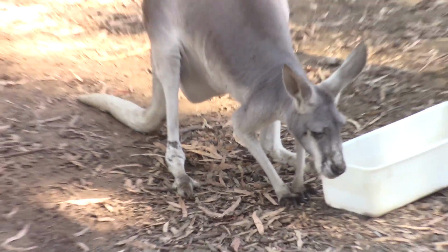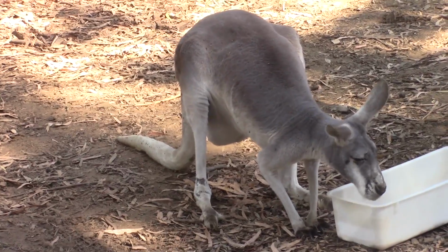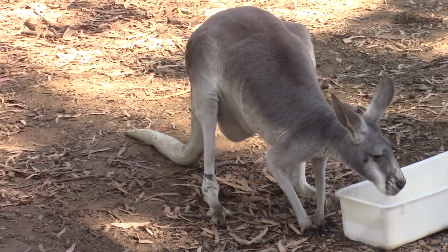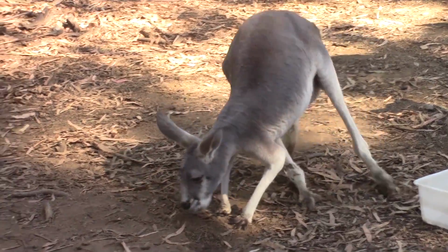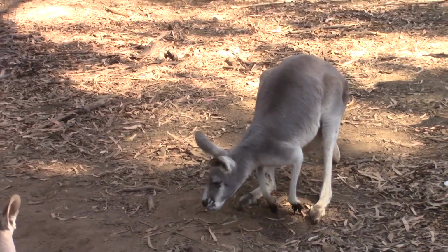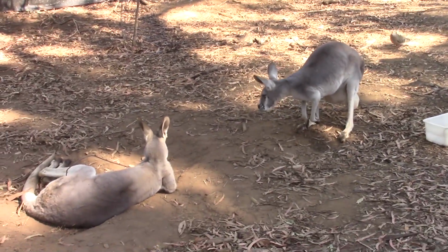What about kangaroos? They like to ask, why are you called red? They get the name from the males. The males are generally the ones with the red fur. They are considered a desert kangaroo, so right in the central desert area, in Western Australia and the Northern Territory.